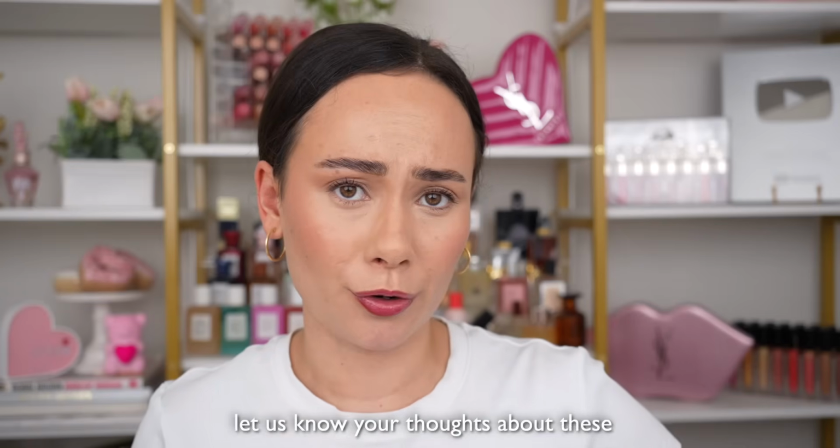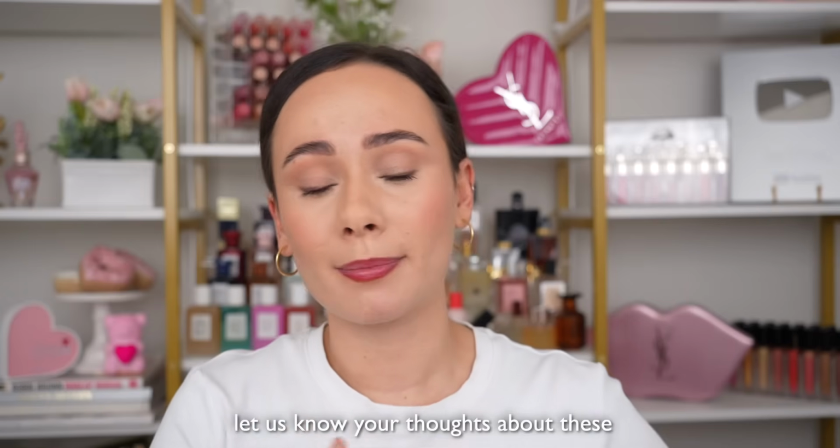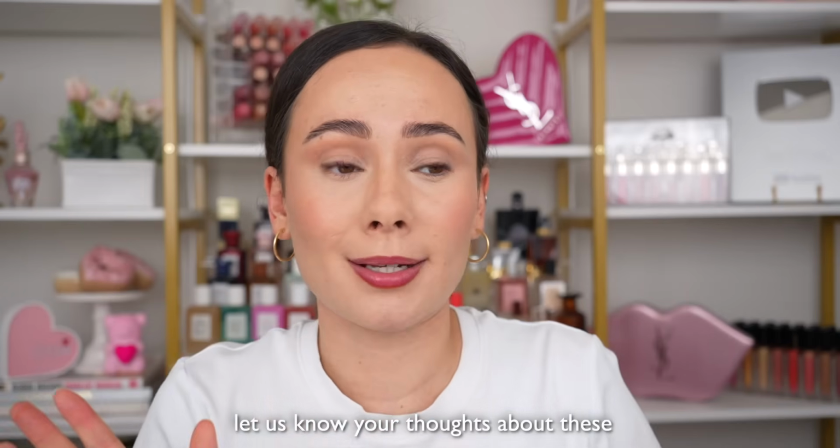Very curious to know your thoughts on these lip stains. Do you find them difficult to use? Are you enjoying them? At the end of the day, they do outlast any lip product, so I'll give them that.